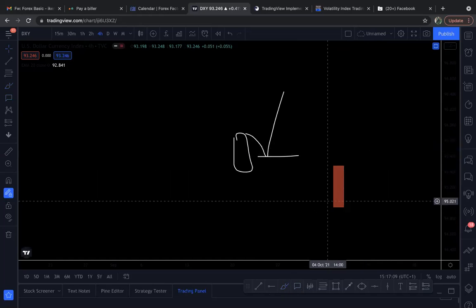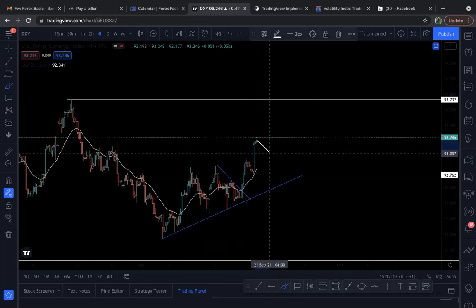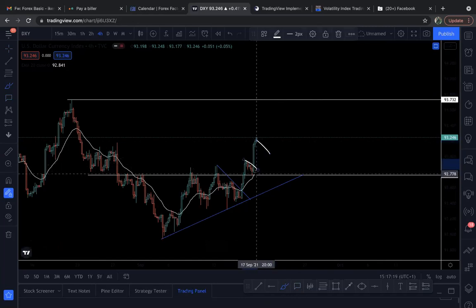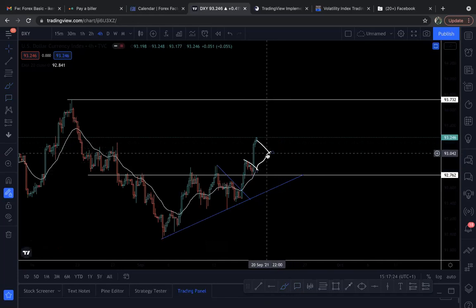Okay, so right here we have a strong daily push to the upside, and the only way it's going to make sense, just like what happened on Friday, is if we get a correction. So let's see what it's going to do. If we get another bearish flag just like this to our 20 EMA on the 2 hours, then we'll be looking to continue to the buy.